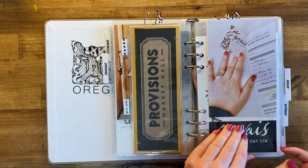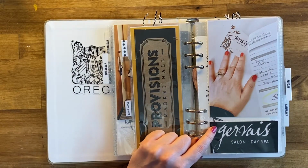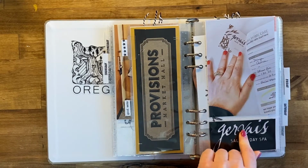Like I said, Provisions Market Hall. And then there was also a salon in the hotel. So I booked an appointment for a gel manicure. So I went there. That was a really nice salon.